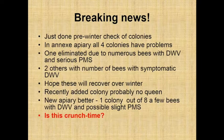We've got some breaking news. As I told you, we try to do a pre-winter check of colonies, and this is usually done in November. We have to have an interlude of suitable weather, and we had this suitable weather on Friday and Saturday of last week, and we've been able to go through all but about four of our colonies. Basically we open the colony and see how many frames of brood they've got and whether they're queen right. At the same time, we'll be checking on their food reserves for the winter.